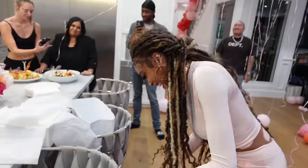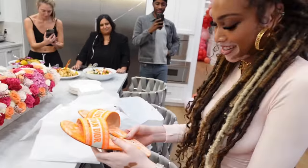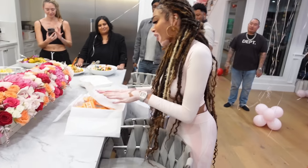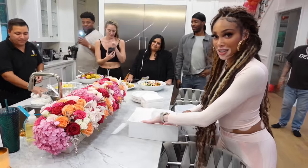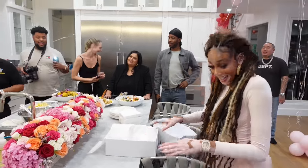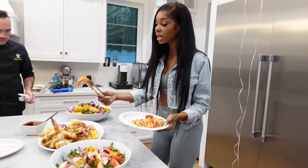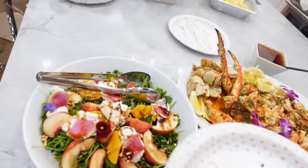Don't worry! No, I love these though. These are so cute. Yeah, they just got released. Oh my god. The orange one, you know me, I always take the orange. Oh my gosh, I feel like everybody's starving, no? Yeah, we are. Let's eat. Yes, let's eat. Wow.